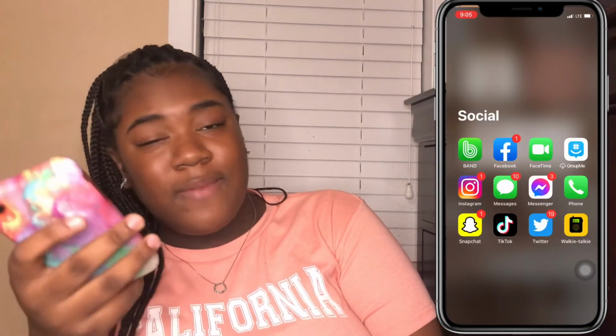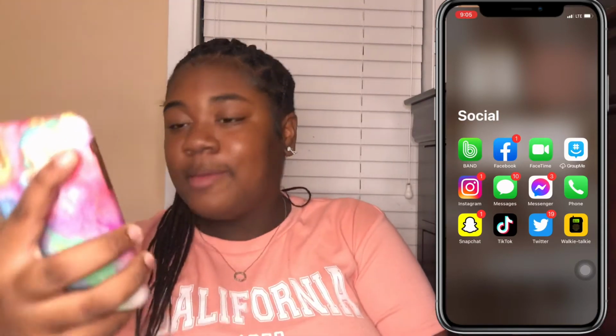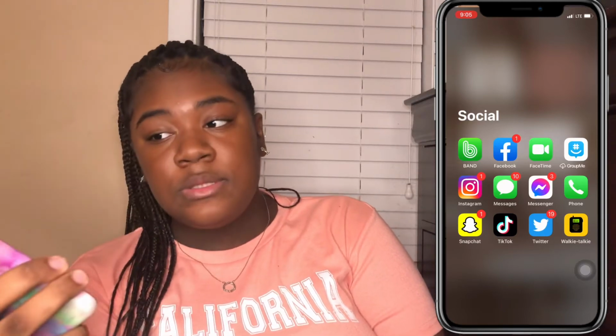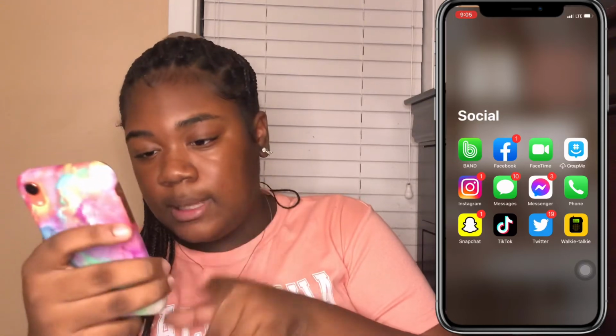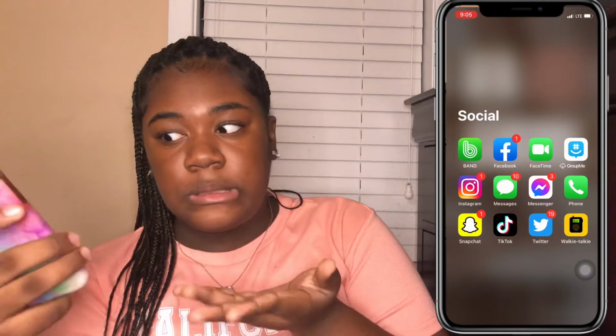Next is FaceTime. That's self-explanatory. Then I have GroupMe. Right now it's offloaded, but that's what I used last year when I was cheering. Then we have Messenger, messages for Facebook.